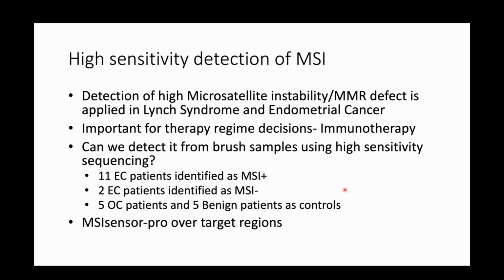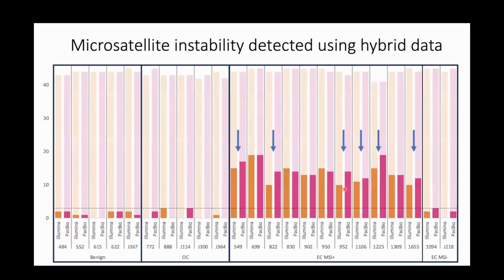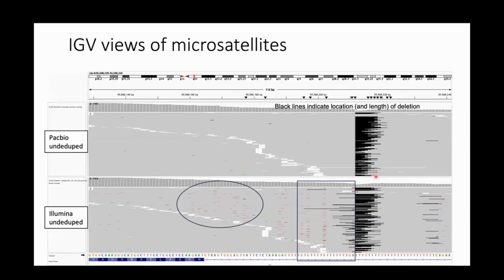So we took our data and processed them with MSIsensor. And what we can see is that indeed, shown here, we can detect microsatellite instability. We can detect it with both platforms, whereby in order to get good coverage, we use hybrid data. Again, in many cases, the sequences derived from the PacBio Onso detect more positions with microsatellite instability overall. And as you can see here, the other samples are negative. So it works quite well and it can be visualized again. So this is now raw data over the microsatellite region. At the bottom, you can see the Illumina data.